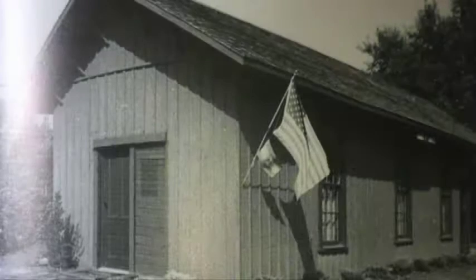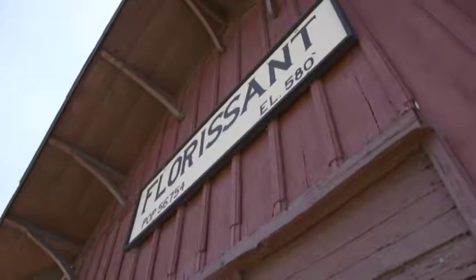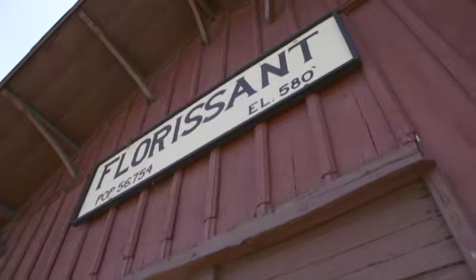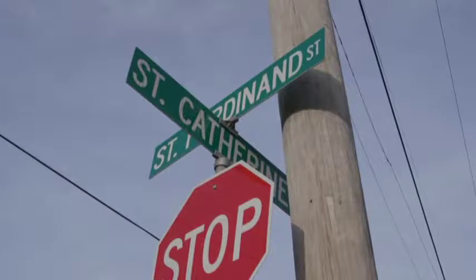The property was built in 1878 by a company called Fruin Construction Company. It was built as the last depot of the narrow gauge railroad. The railroad ran from Olive and Grand downtown, 16 miles, and the final destination stop was Florissant. The building originally sat at the intersection of St. Ferdinand and St. Catherine Streets. It was at the end of the line.